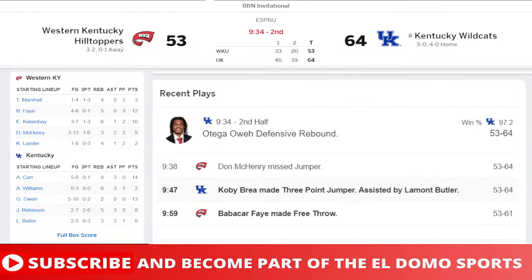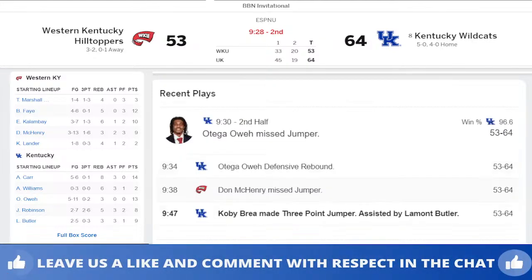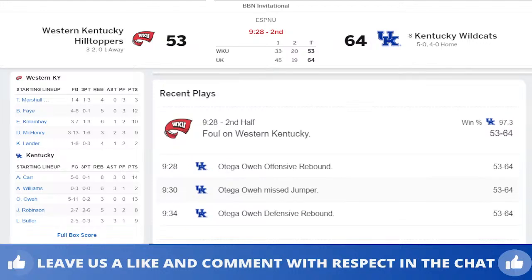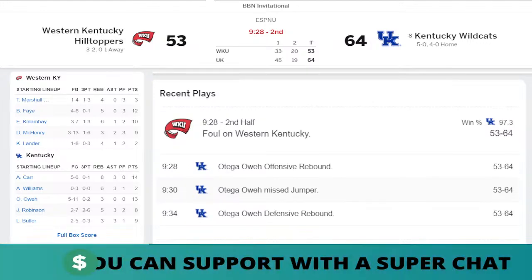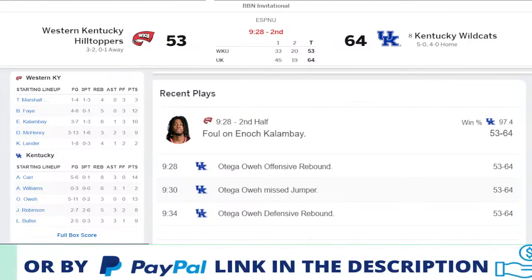64-53 Wildcats. McHenry the other way. Went up and missed the jumper from the left wing, and now he's slipping a little as Owe brings it front court against McHenry's defense. All the way down, missed the shot, grabbed his own rebound. It's tipped away, and a foul on WKU. Yeah, McHenry came down on the defender's foot and twisted his ankle a little bit, but he got back. McHenry now 3 out of 13 in this game, and he's a 45% shooter for the year.